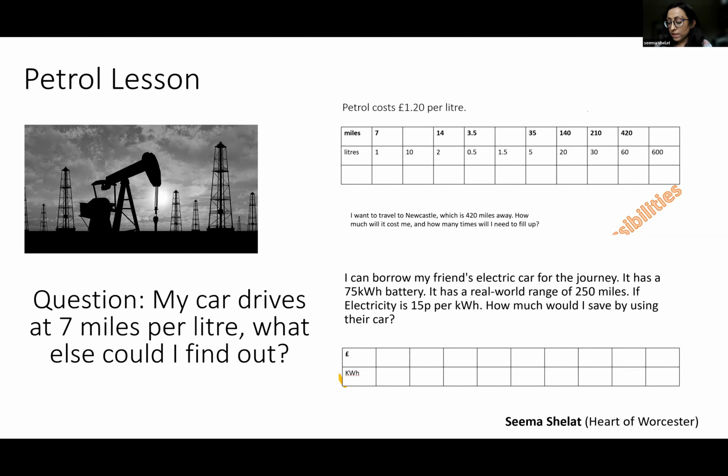So they seemed to enjoy this. They enjoyed working in pairs. They found the context very, very relevant and interesting. Then they were able to answer the question as well, which was most beneficial to them, an electric car or a petrol car.